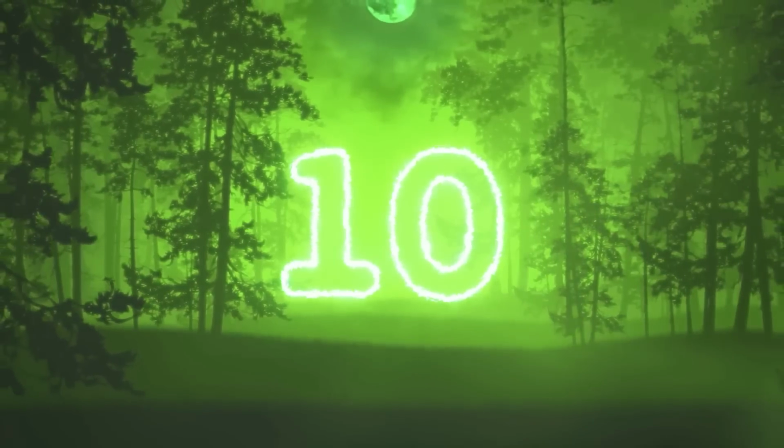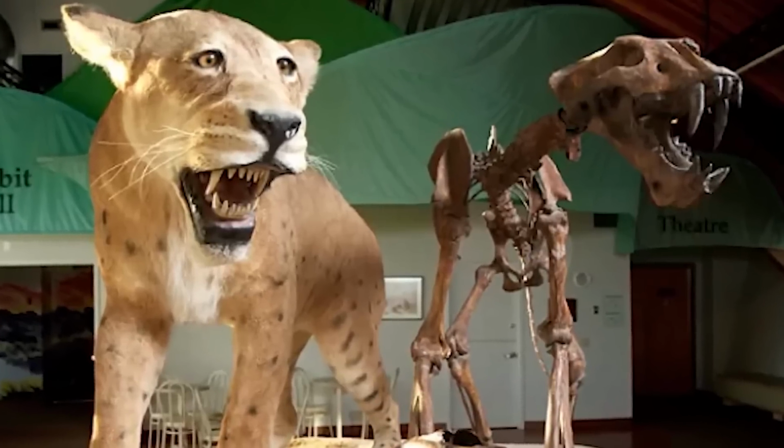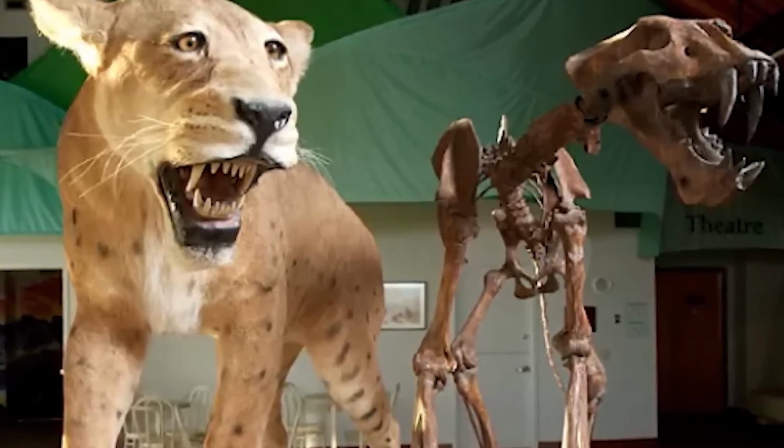Number 10, scimitar cat bone. Right off the hop, there've only been a few scimitar cat fossils found in history, period. So already this is a good one, right? We love rare finds. I'm into Pokemon Go, so this is like, oh, a scimitar cat bone. Nice, add that to the collection. The Homotherium latidens lives again.